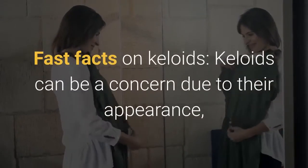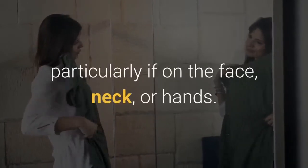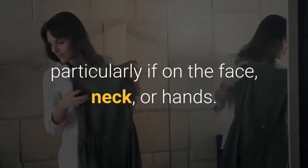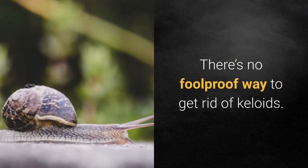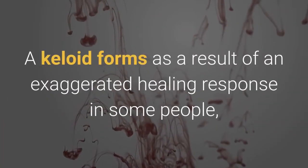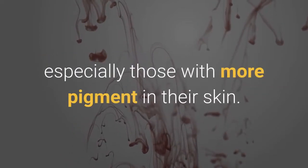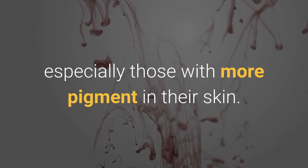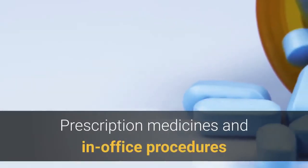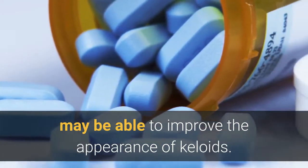Fast facts on keloids. Keloids can be a concern due to their appearance, particularly if on the face, neck, or hands. There's no foolproof way to get rid of keloids. A keloid forms as a result of an exaggerated healing response in some people, especially those with more pigment in their skin. Prescription medicines and in-office procedures may be able to improve the appearance of keloids.